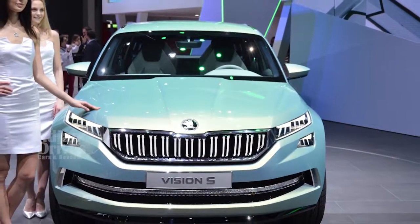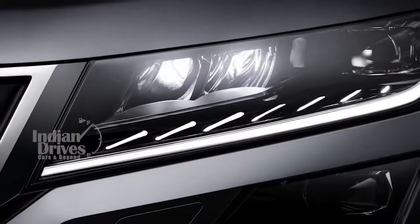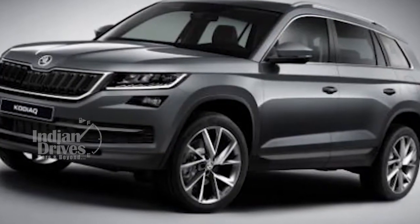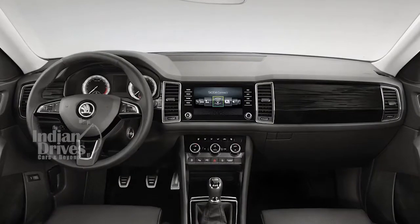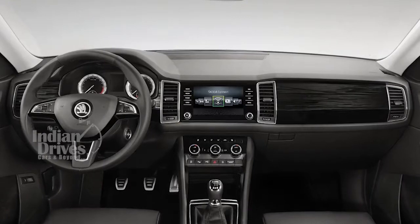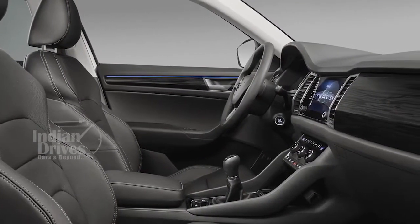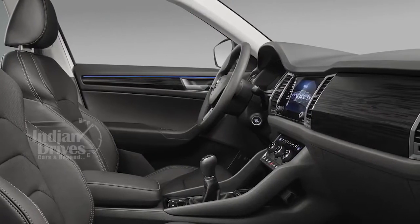Styling is based on the Skoda Vision S concept. The lights are all LEDs on the front as well as back, and the wheel arcs are slightly angular. Inside, the new Skoda Kodiaq gets premium, plush and feature-rich interiors largely made of light beige leather with a touch of piano black on the central console.